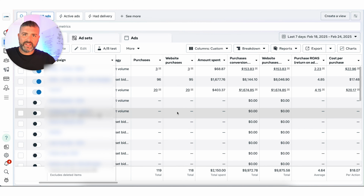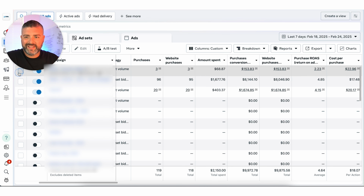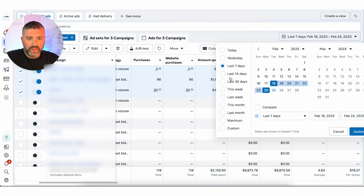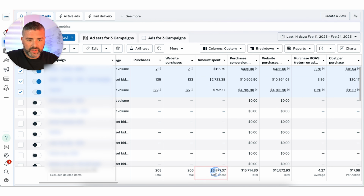Okay, so this is a 7-figure brand. They have built a phenomenal brand based on what they're selling. It's a CPG product, consumable. They are absolutely crushing it. And as you guys can see in this ad account, last 7 days, we've spent $2,100. Generated $9,900 at a 4.65. If you look in the last 14, they have spent $3,700 for 15 at a 4.27.